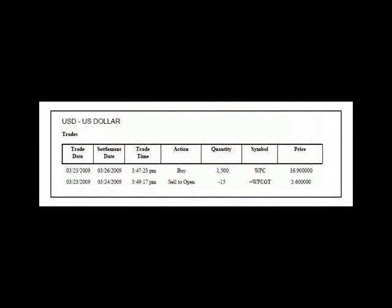This brokerage account trade confirmation shows that on March 23rd I bought 1,500 shares of Wells Fargo Bank at $16.90 and sold 15 of the Wells Fargo July 17.5 call options at 360 points. This created a buy right trade that expires in 4 months.